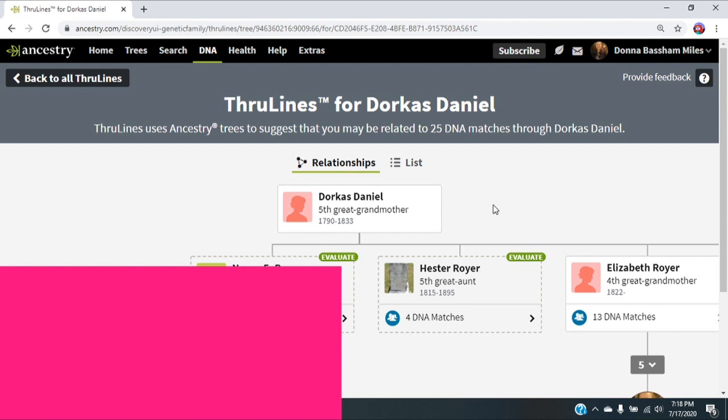But now that they're taking that away, in other words, they're not going to go any deeper than 8 centimorgans. So if you have a cousin down the line who might match you at 7 centimorgans or 5 centimorgans, they're not going to include them as being kin to you, and therefore you're probably not going to go on past the 5th great grandparent. You're not going to be able to see through ThruLines. You're not going to be able to match up to anybody that goes back to your 6th great grandparent, your 7th great grandparent, or your 8th great grandparent.